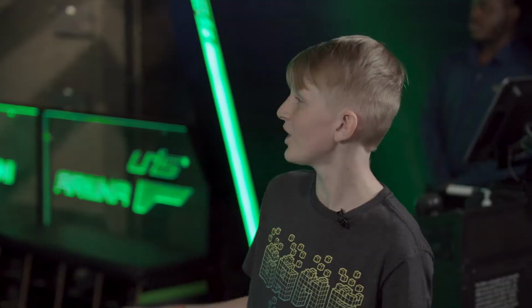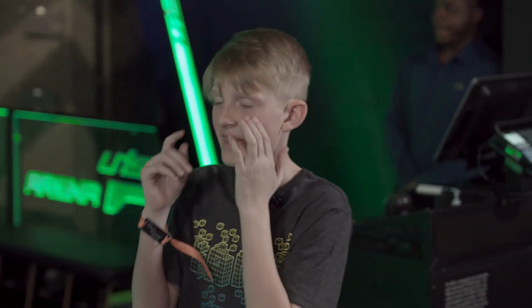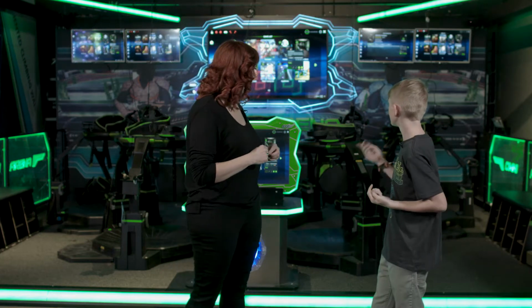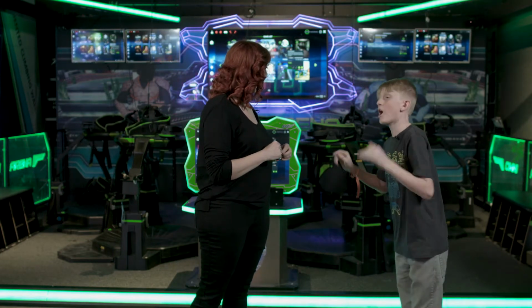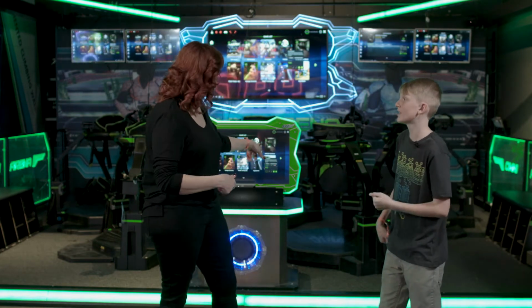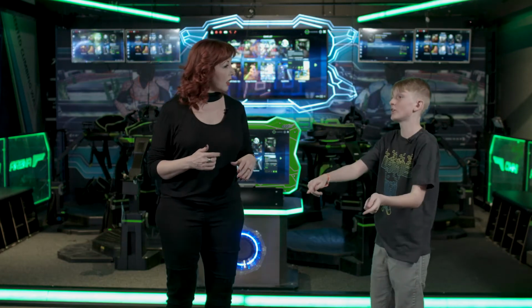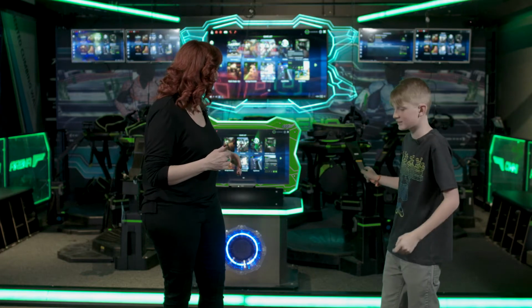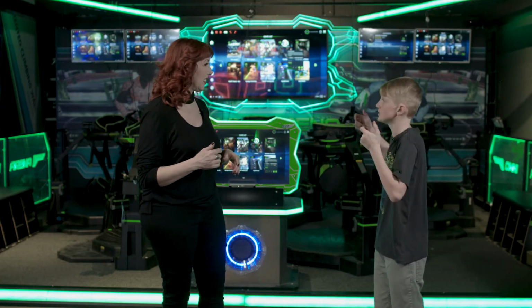Well, it's a VR, so it's virtual reality, and what you can do is you put the goggles on, and then you'll be able to see where you are, and it makes you feel like you're actually in it. And then this machine allows you to walk around in the place that you're in, and you can see that you're moving on the screen through the goggles. Then you have these remotes, and depending on what game you play, they can be used for different things.